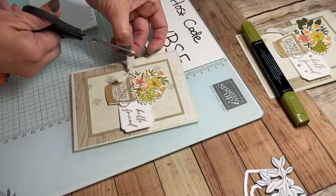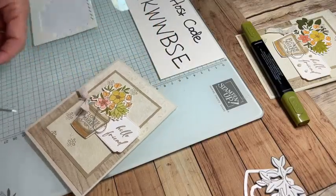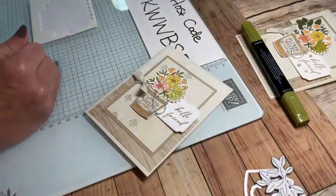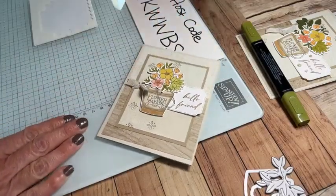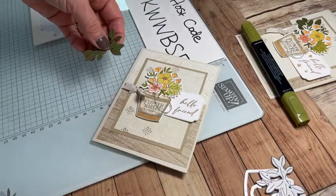Sometimes I like it when it's frayed, or I've tried to do that on purpose. Other times, not so much. So I'm just going to get rid of some of those little fuzzies there. Then it comes together pretty quick when you do it like that. Thank you, Lisa. Yeah, it can be a little intimidating to put this one together.